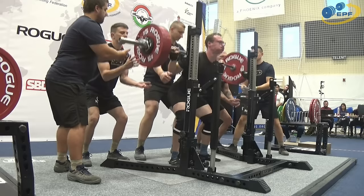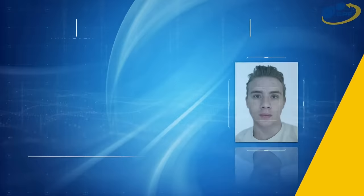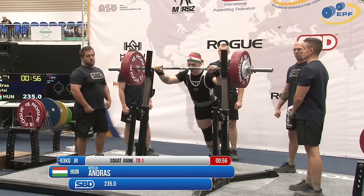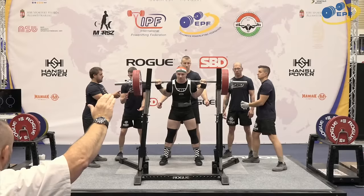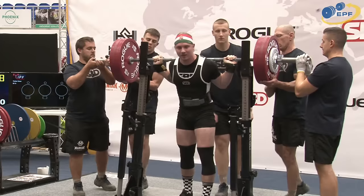Two lifts remaining before we head through to the second round of squats for this first flight of 93s. If you haven't seen your friend or family member yet, they were likely to be in the next flight of lifters. Gerlai András of Hungary, 235 kilos. A very easy looking opener for András. And a good lift.